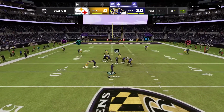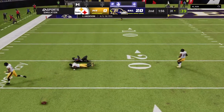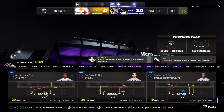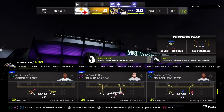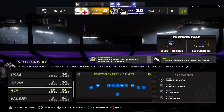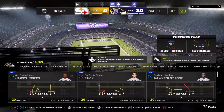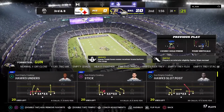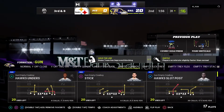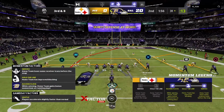From the 31, Jackson. And his throw's going to be incomplete. Well, they certainly did a nice job there, picking him up out of the backfield and then running stride for stride with him. That's good coverage, and it led to an incompletion. They got to get to the 23 here on 3rd.